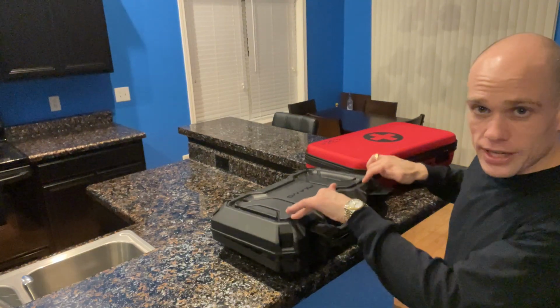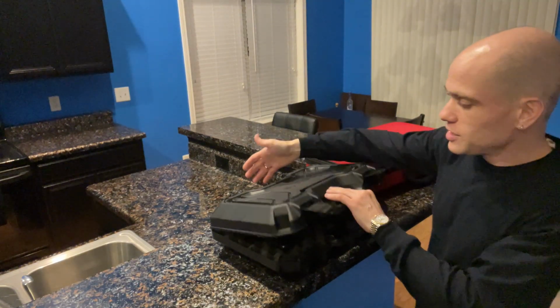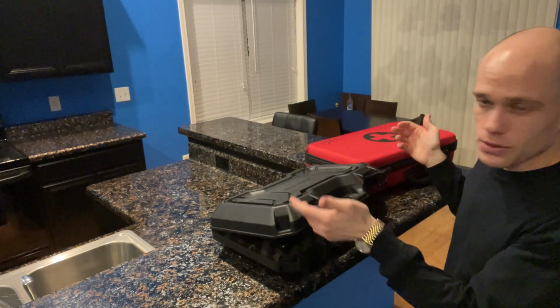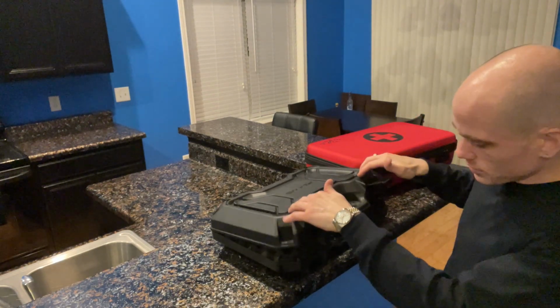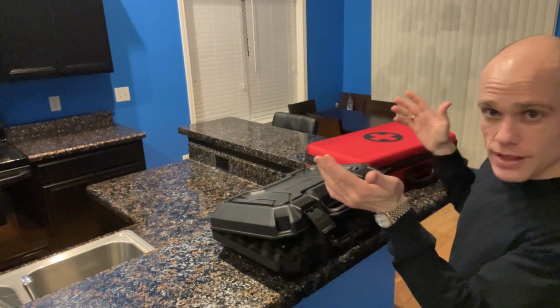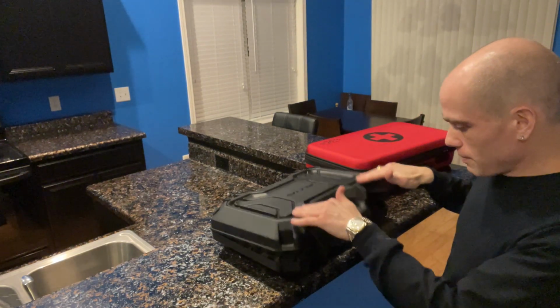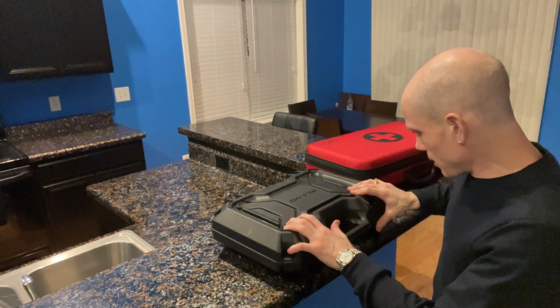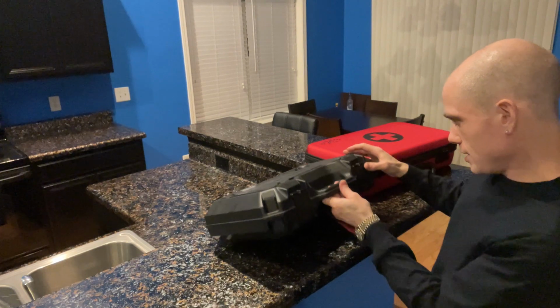I'm just showing you the spring tension, it's not spring tension, but just the way it kind of pops back up. That's why I'm doing that. It's not that hard to close, but I'm just showing you how it pops back up. So you can see it pops up that much, which is a lot. So you can bounce it down. So you just press it down, click that into place, click that into place.